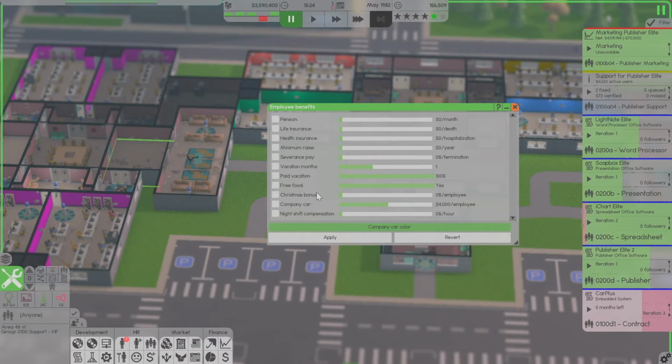Now, this is something that I've been kind of dabbling in a little bit. Do not go ham on this in the beginning, because it is going to cost you a lot of money unless you know that you can afford it. But honestly, the pension, $200 a month, that's really not too much. This also helps out with anybody that has night shift hours, which is anything after 1800 and before 5 o'clock in the morning.